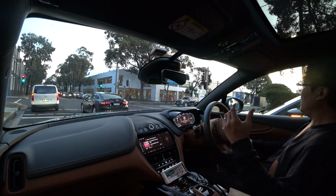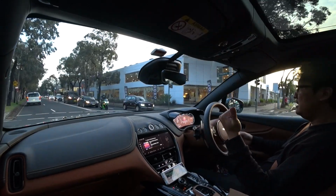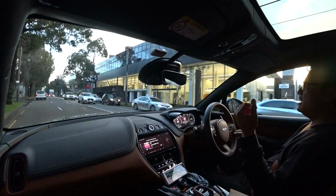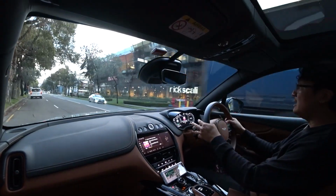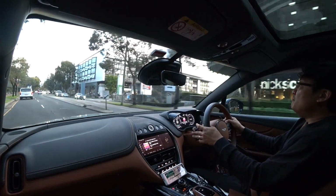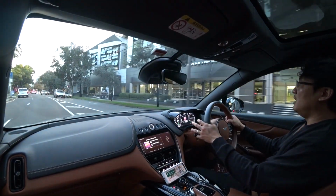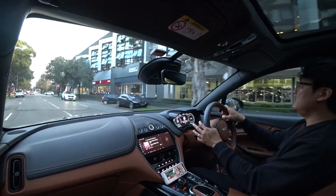The car handles so well in its suspension and all that. And the car also is so comfortable. It made me realize one thing. The 700 horsepower of this car is not the only benefit or redeeming feature of this car. There is much more to explore about this car.